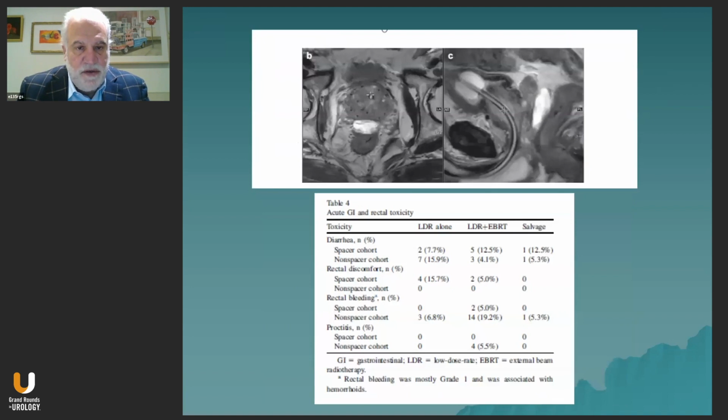And the picture here using MRI, again, shows on B, you can see in a transverse image, an MRI of the prostate. You can see the seeds in place, and the white represents the hydrogel spacer, just pushing it away from the rectum. You can see that on sagittal as well. You see the prostate, and then the hydrogel spacer in white separating it from the rectum.